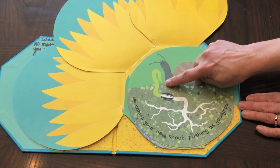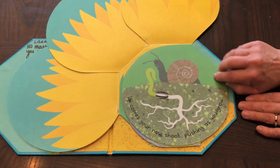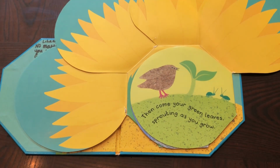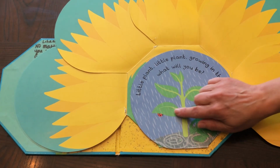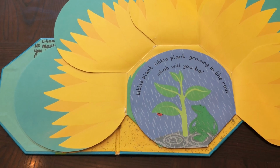Up comes your new shoot, pushing as you grow. Then come your green leaves, sprouting as you grow. Little plant, growing in the rain. What will you be?